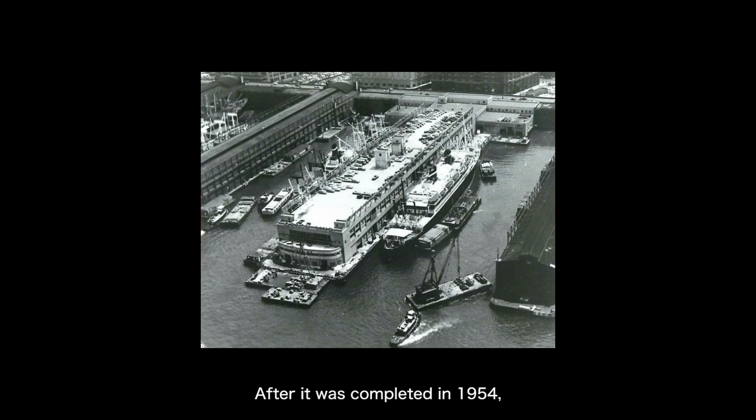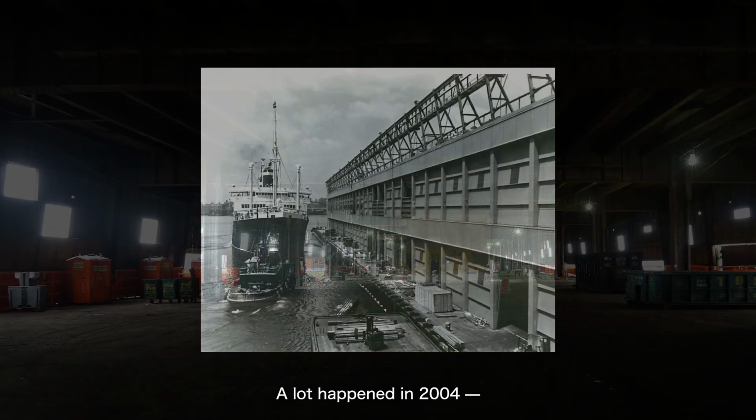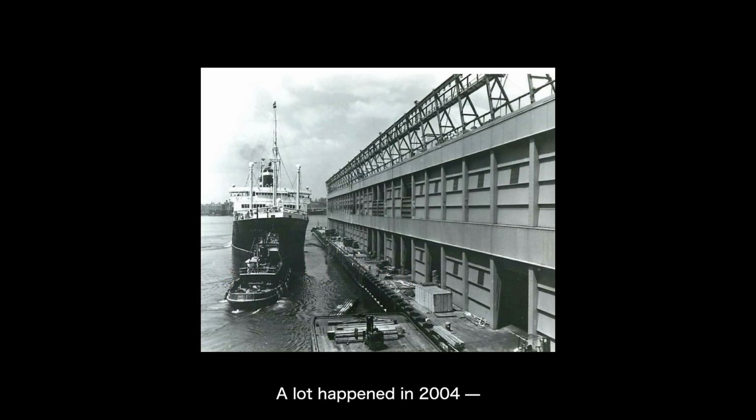After it was completed in 1954, this building served as a shipping pier until 1967. Then, from 1971 to 2003, it was used as a bus depot for the New York City Transit Authority. A lot happened in 2004. First, the building was designated as a historic landmark.